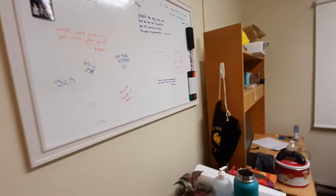The bedrooms themselves are pretty small, but you do have this nice mid-sized closet. My closet doesn't open all the way. That doesn't open all the way.